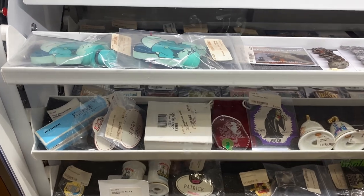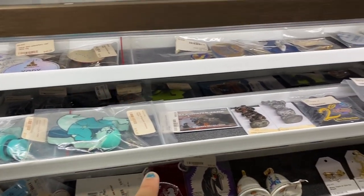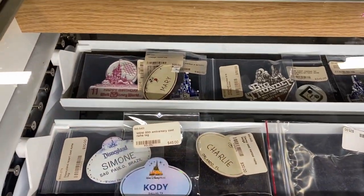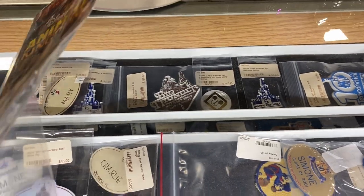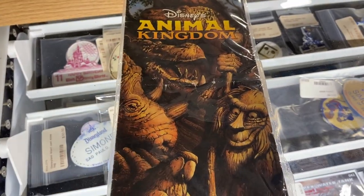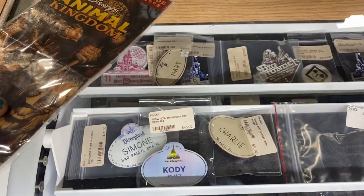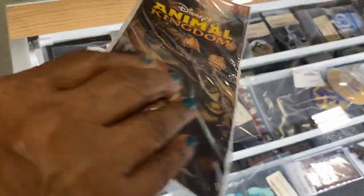These are all different name tags and stuff from the old years. Because of Disney 100, some of the old Disneyland pins, Happy Birthday, Walt Disney World birthdays. And those are the old guide maps. Yeah, from 1998. Are you saying people collect even the guide maps? Yes. Oh my gosh. And this is $15. Wow.